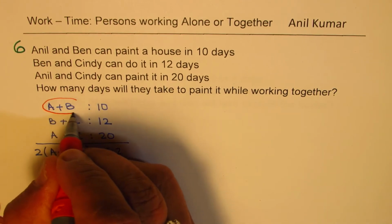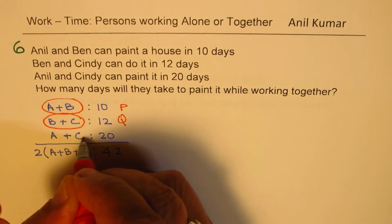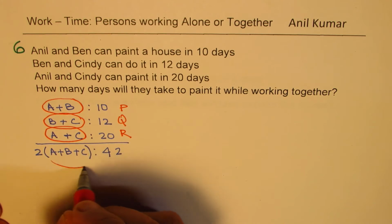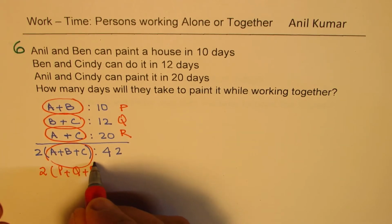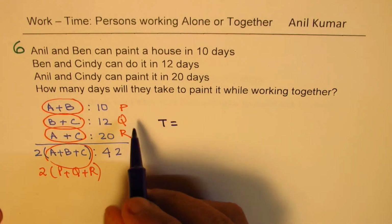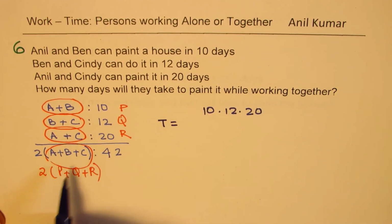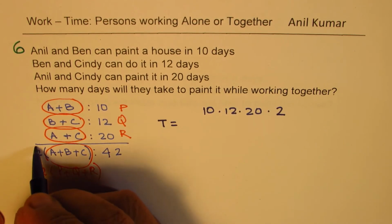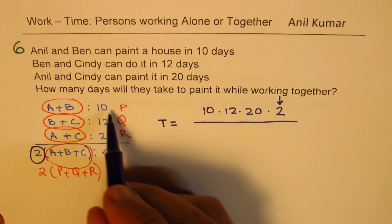We'll group them as one team. So one team, we'll call this team as P, this team as, let us say, Q, and this team as R. And we need the together thing, so this we have 2 times. So it becomes 2 times P plus Q plus R, correct? So we can again use our formula with 2. So the time taken will now be equal to, you can multiply all of them, which is 10 times 12 times 20. But since this is for twice the team, they will take double the time. So this 2 is for this 2. Do you understand? Okay. And the denominator will be sum of these numbers taken together.